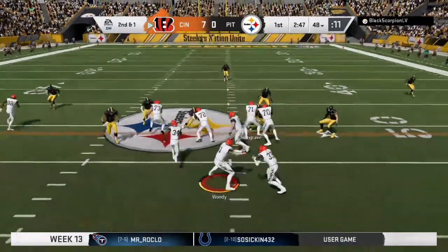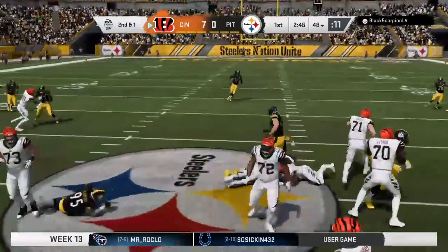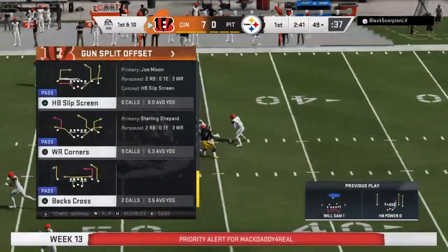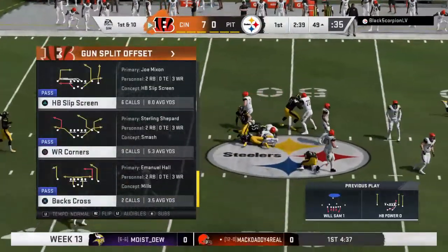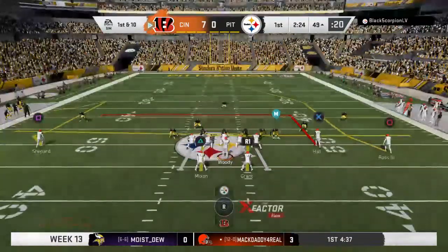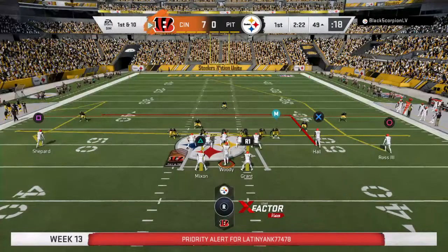Back, get it. Out of the shotgun, they run with Mixon. And he'll get it into enemy territory just across midfield at the 49. Well, they came into this game saying it was important that they set the tone and show that they can run the football. And I believe that they've done that here in the 1st quarter.